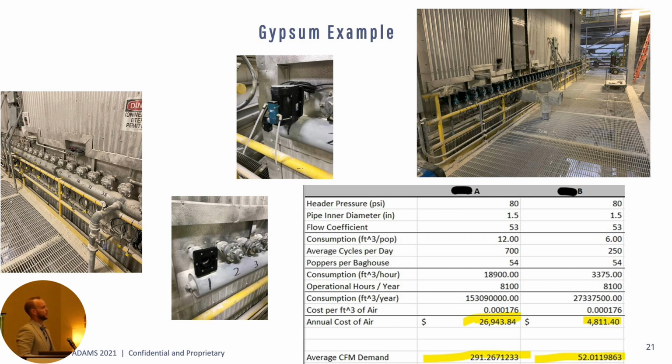They put full flow meters in, monitoring that in real time. You're able to see in that chart the average cycles per day, so an average pulse per day, 250 as compared to 700, equating to about $5,000 in operational costs from an air standpoint compared to $27,000. So doing nothing else but changing the valves, there was a significant amount of savings, which allowed them to justify upgrading the A side to the same valves as well.